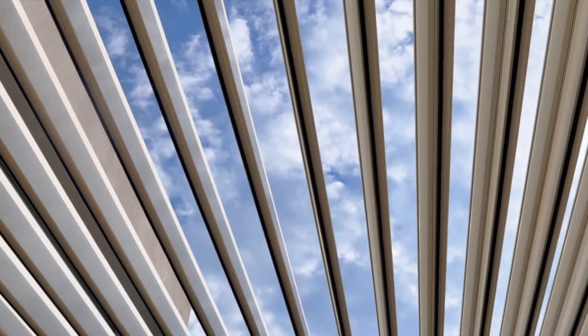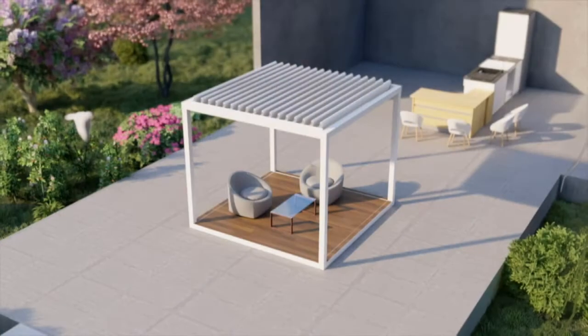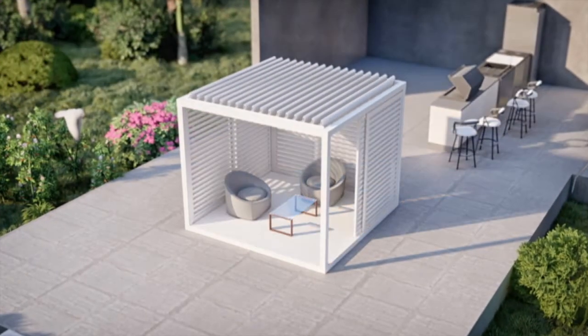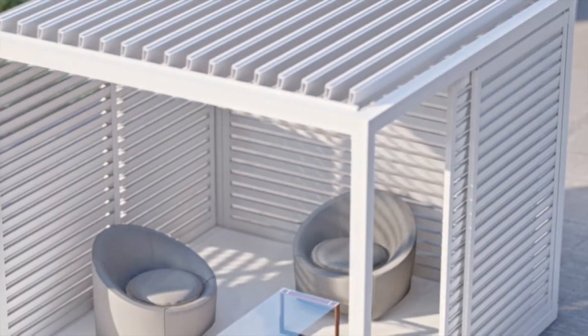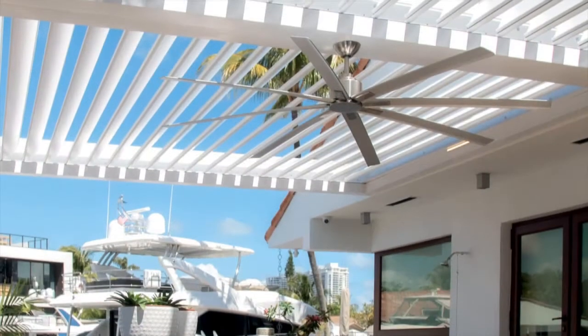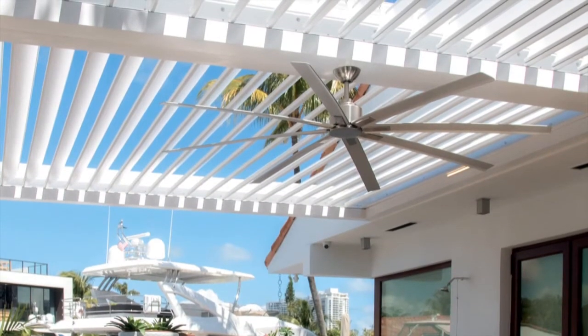This aluminum pergola has a manual louvered roof, composite floor, and the option to include wall panels with adjustable louvers. The wall panels can be stationary or sliding. Available in white only, and a motorized roof louver option is also available.